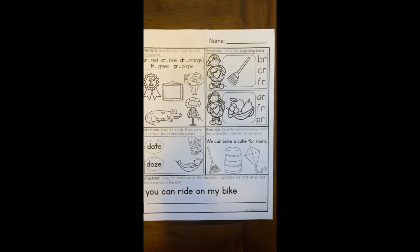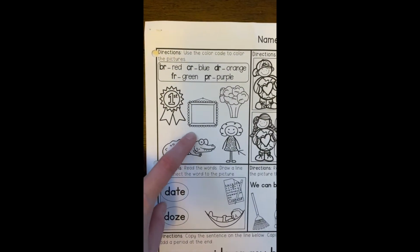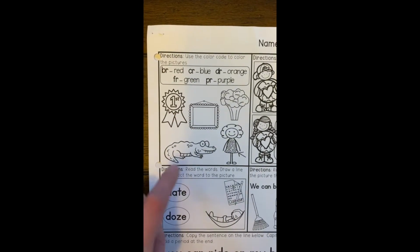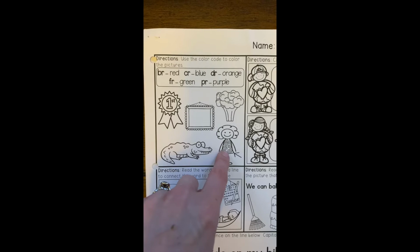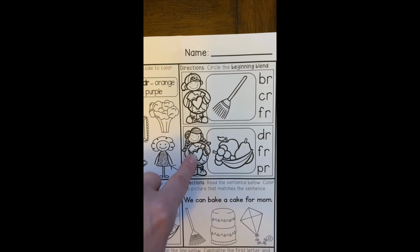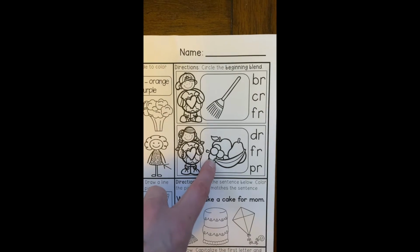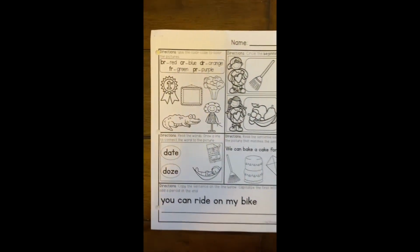On the back today, you're going to be coloring by beginning blend. So if we look a little closer, we have a picture of a prize, a frame, broccoli, crocodile, and her dress. You're also going to be circling the beginning blend for these 2 boxes. So you have a broom and fruit. My favorite fruit is strawberries. I wonder what your favorite fruit is.